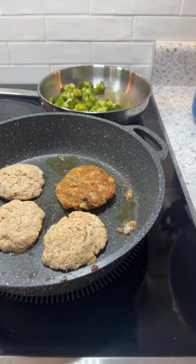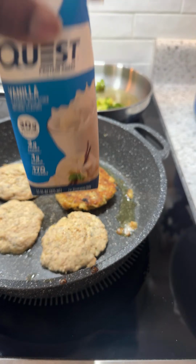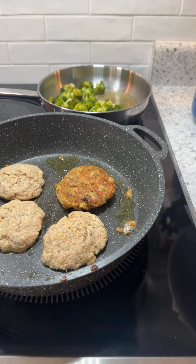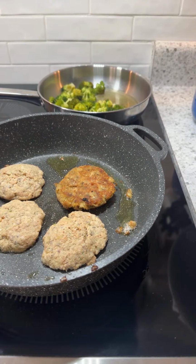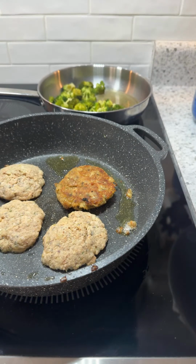I for sure can drink the rest of my Quest 30-gram protein shake. But y'all, help me out. If you're on a GLP-1 journey, what do you do when you just don't feel hungry? Do you just not eat? What do you do? It's bothering me that I'm forcing myself to eat. So I am going to finish this 30-gram protein shake, because then I at least have 30 grams of protein today.